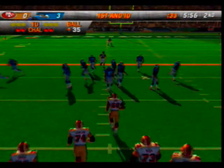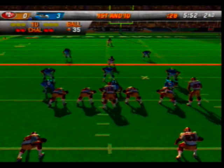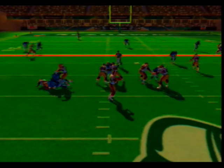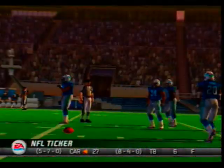First and 10. Ball on the 35-yard line. We're talking about green. Clear. The Seahawks come out in a nickel package with the pass. Gets his hand on it. Great position and great reaction made that play happen. Jennings was there on the coverage.